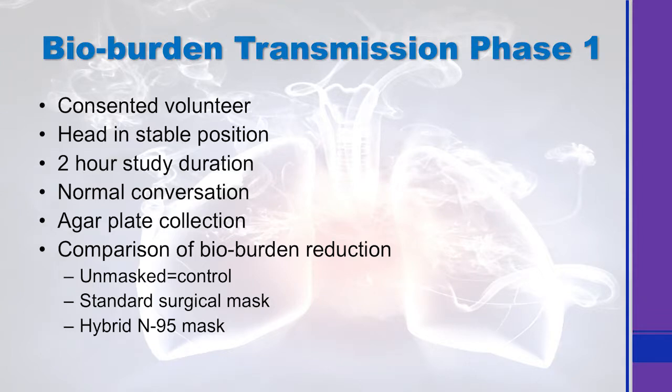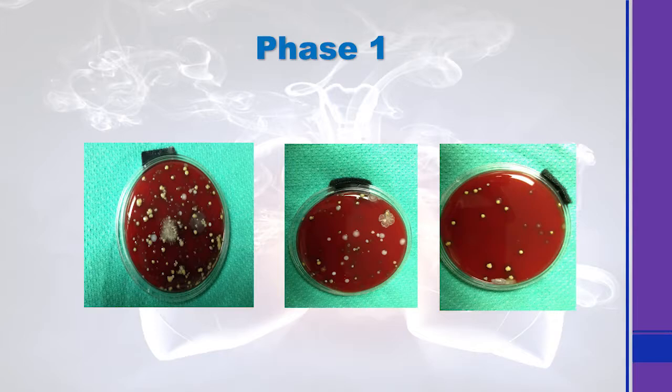So consented volunteers, head held stable for 2 hours, normal conversation in the same agar plate collection, and then we looked at what was collected. Each volunteer had a 2-hour session, no mask, a 2-hour session on a separate day, same time of day, so that we could make everything as close as possible. Surgical mask and an N95 mask. This is not me, just want to make that clear. This is actually somebody who works for me in the office who was healthy, 23 years old, no medical issues.